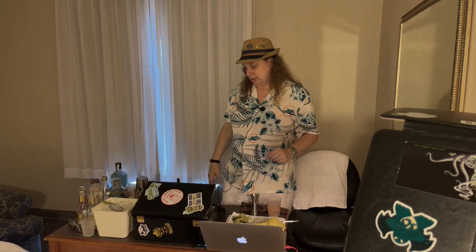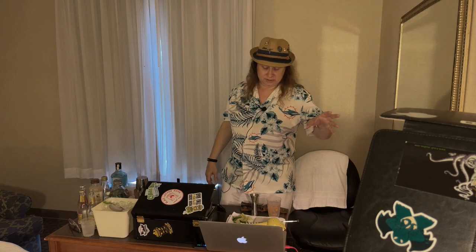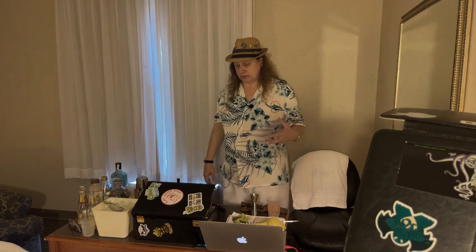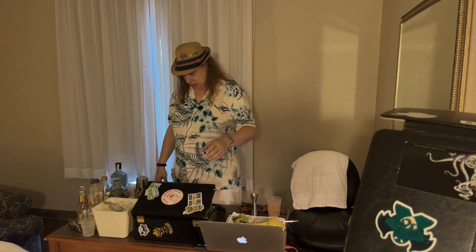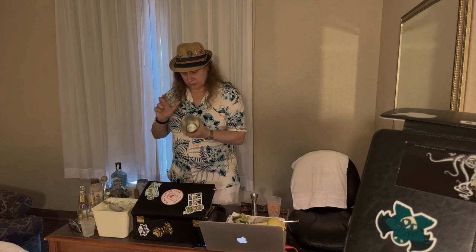So the next thing we're going to do is daiquiris, but I'm going to play around a little bit with the sweet component of the daiquiris. So let's do that. I need... Whoa, there it is. Woohoo! So we have mixing tin. All right, Boston shaker time.